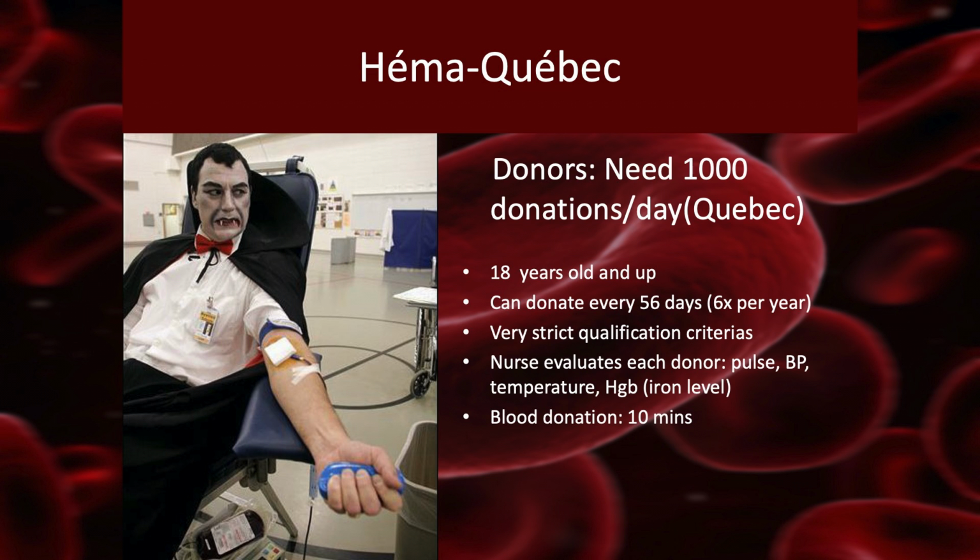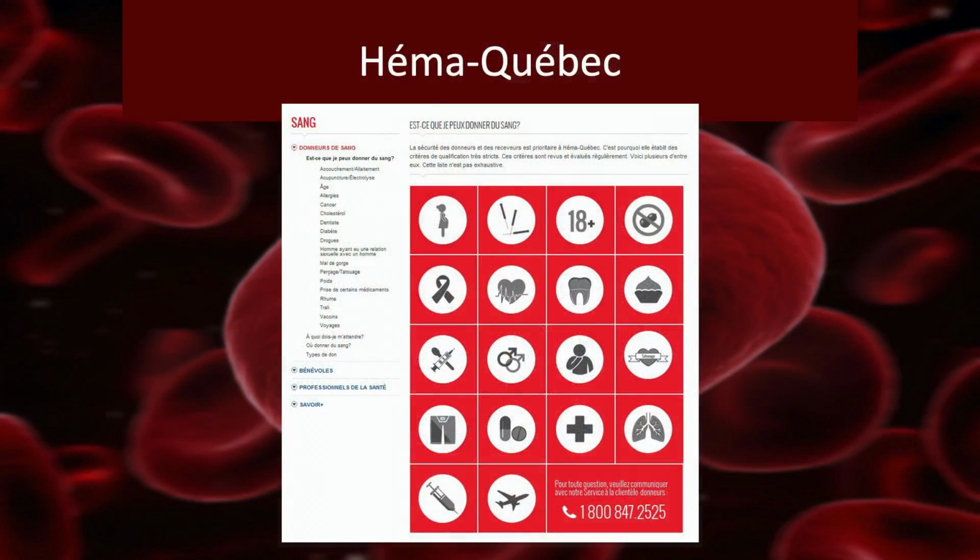pre-donation. The nurse checks the donor's vital signs. That means your pulse or heart rate, your blood pressure, your temperature, and your hemoglobin from a small finger prick. The actual donation of the blood takes approximately 10 minutes, but the whole process takes about an hour. There's some criteria that Héma-Québec has that can defer a donor. The list is on their website. Please feel free to take a look.